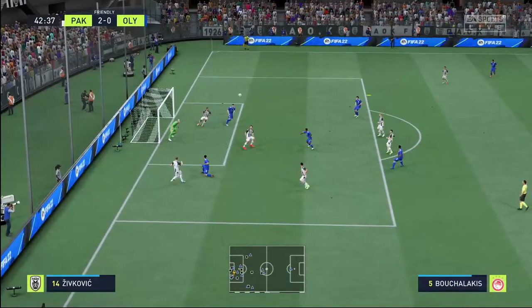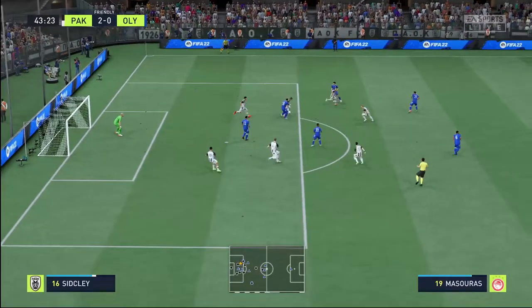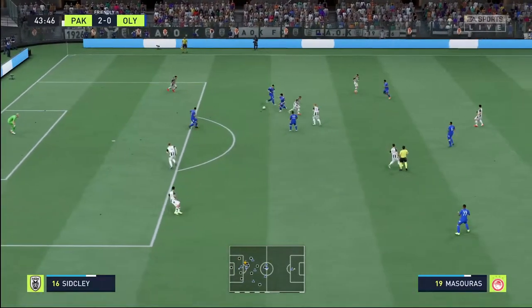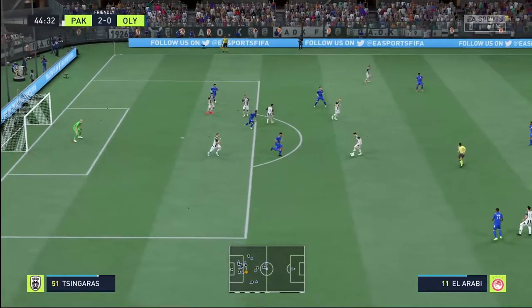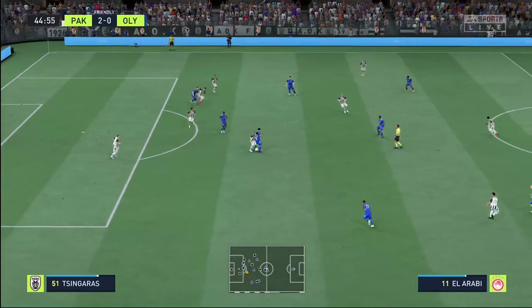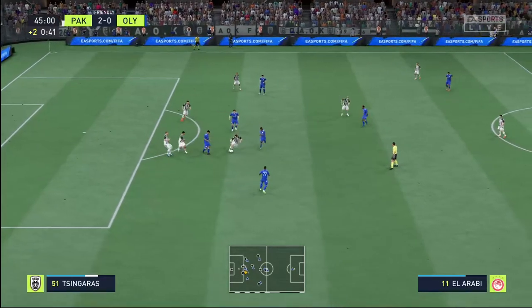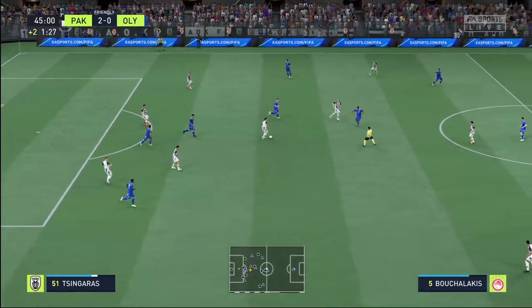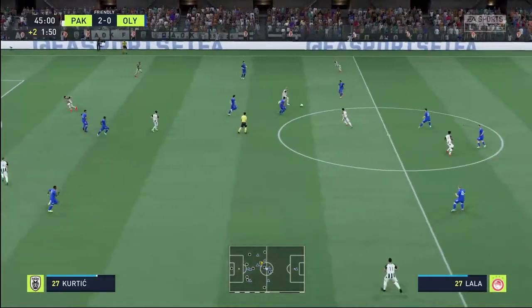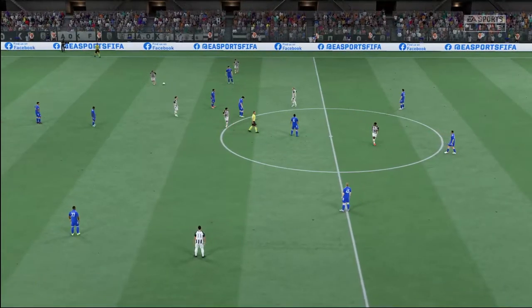Tremendous block. Well, a classic example of how to intercept. Oh, he's lost possession of the ball. Well, he's thwarted him almost effortlessly. And there it is, the half-time whistle.